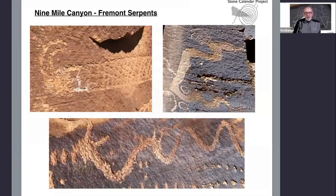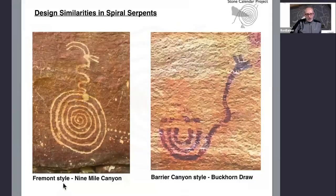Here's a couple more from Nine Mile Canyon that are slightly different style. This appears to be a serpent body of some kind. It's got some horns on it. Again, a serpent body. Not quite sure what it is that's coming off of this. And this here might also be. And this particular one's also in Nine Mile Canyon.